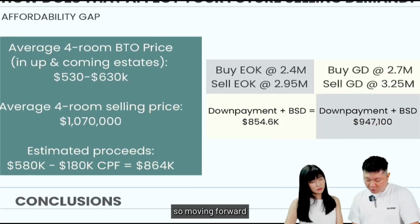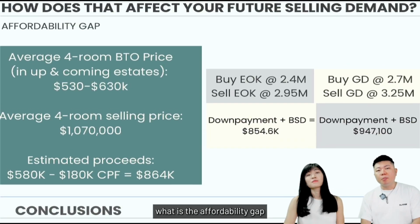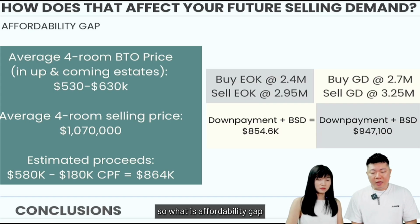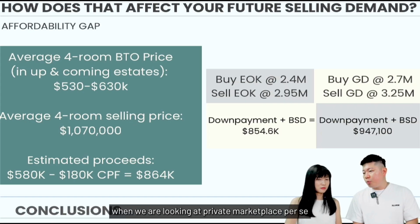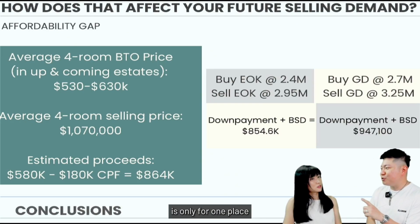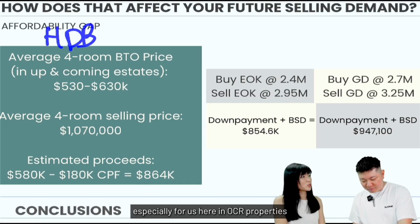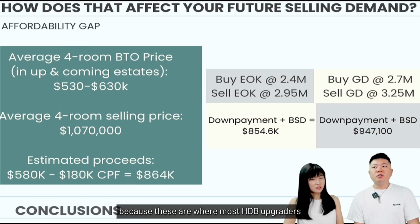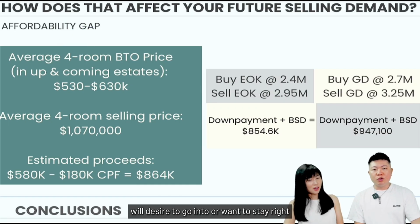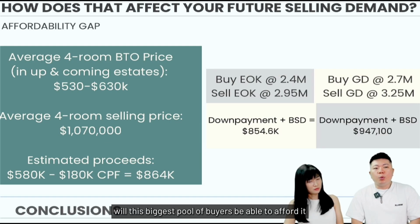So moving forward, another thing you want to understand is, in today's market, what is the affordability gap? You realize in the Singapore private market, the cornerstone of all these buyers is only for one place. Do you know where? HDB upgraders, especially for RCR and OCR properties, because these are where most HDB upgraders desire to go into or want to stay, right? So you also need to understand, if you are going to sell your unit in the future, will this biggest pool of buyers be able to afford it?